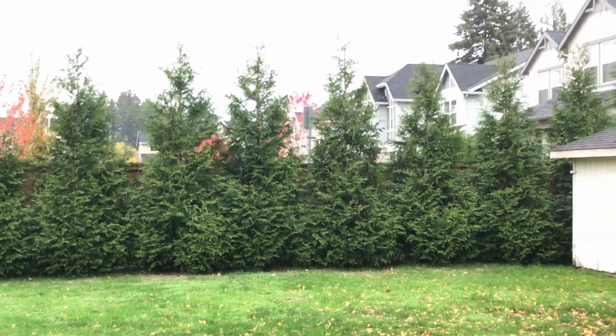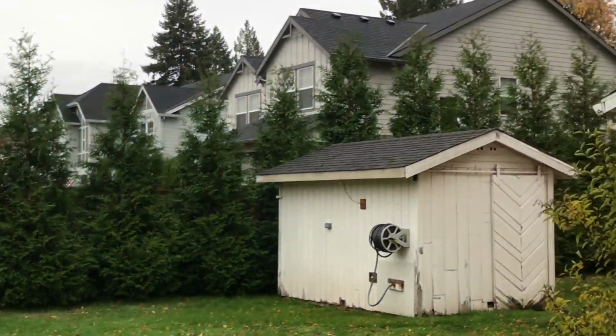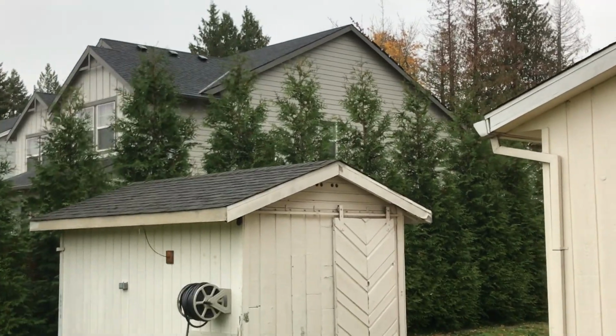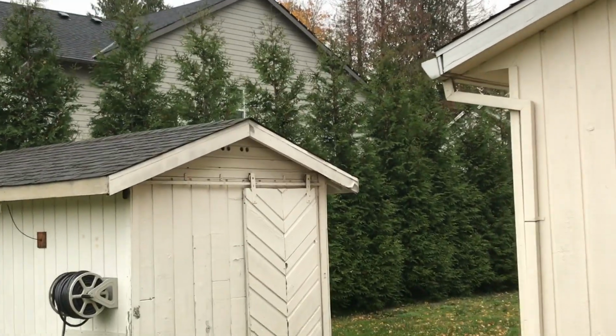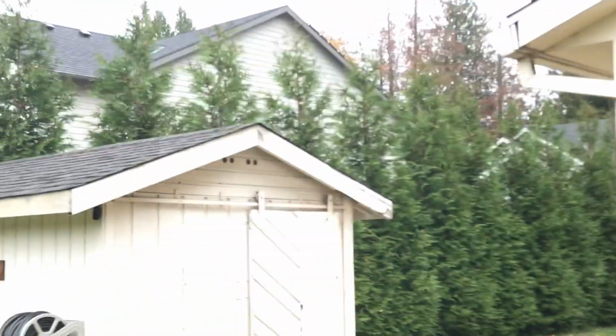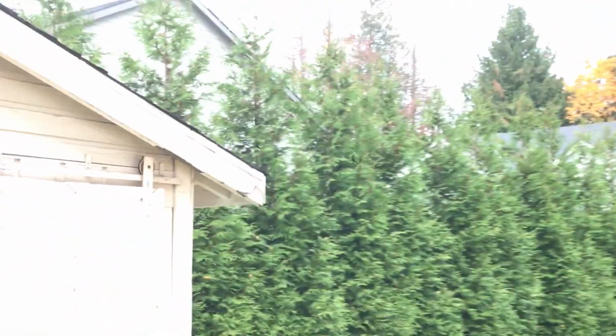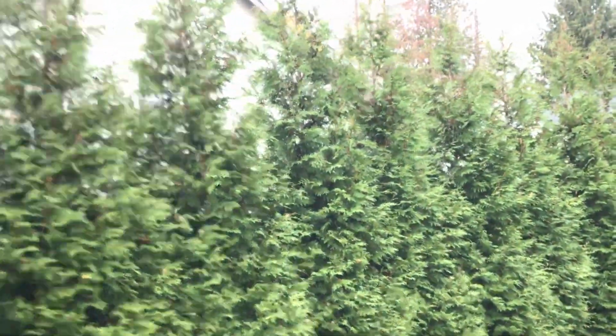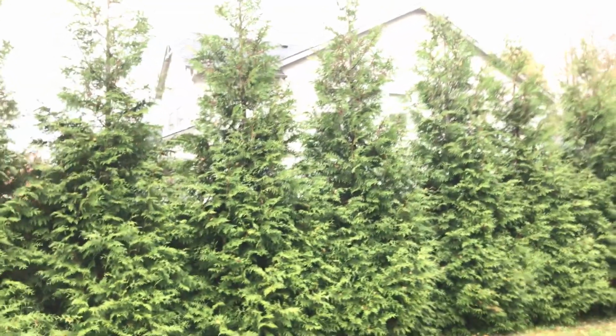We planted them clear through the back. I'm standing in the side yard, and I want to walk back here just to show you how effective this is when you have a yard that's fairly small. The side yard here is a very large lot, and the picture I was taking is a long ways away, so you don't get the full impact of just how effective these green giants are for creating a barrier.